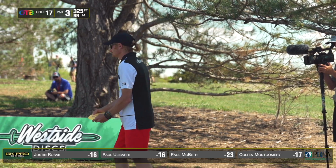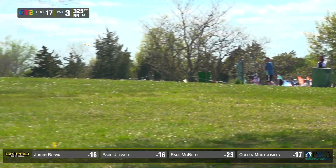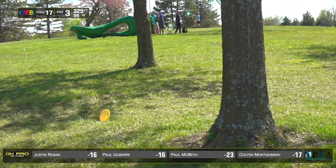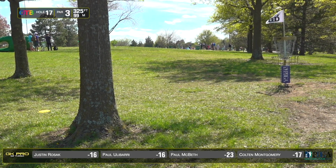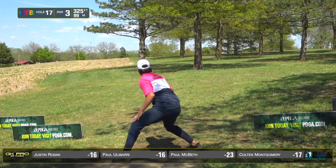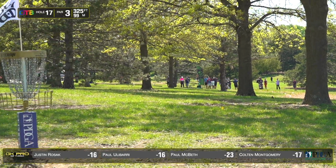Here's the backhand route. It's a nice Colten Montgomery line right here. This is smoked, though. Can't be too long. Oh, no. Nope, because there is OB long on this hole, and if you find it, you're still going to be right at circle's edge. Get down, and that wind is going to hold it up, and it's just not going to get through there very often.